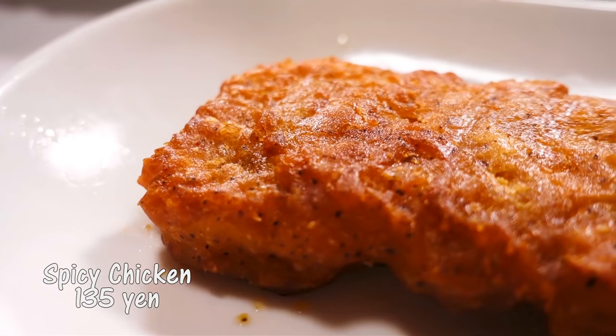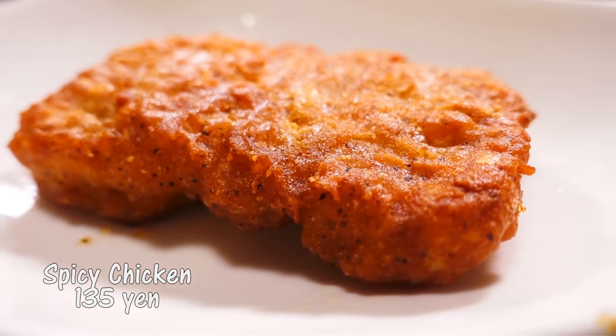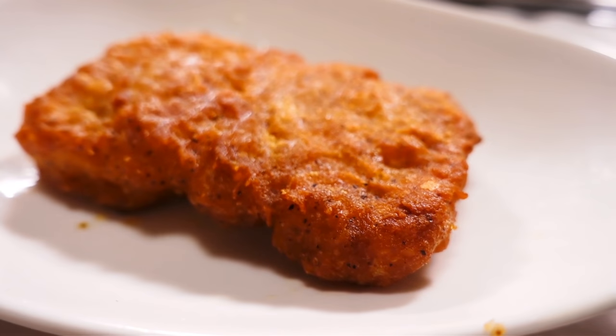Delicious. Okay, so this is the next one. I have no idea what we're eating. What is this, Satoshi? I know it's chicken. It's really difficult. It's a square piece of chicken. Let's eat. Alright.